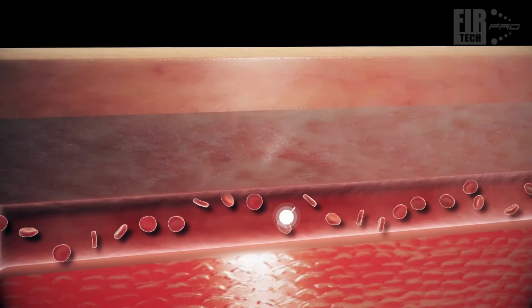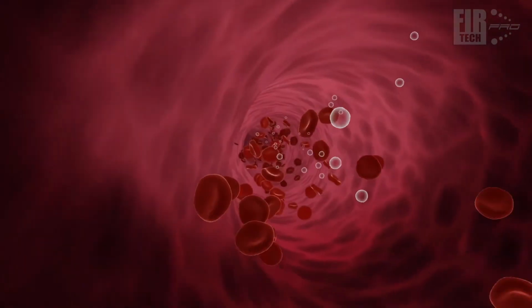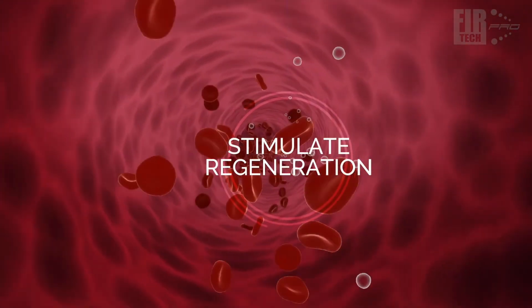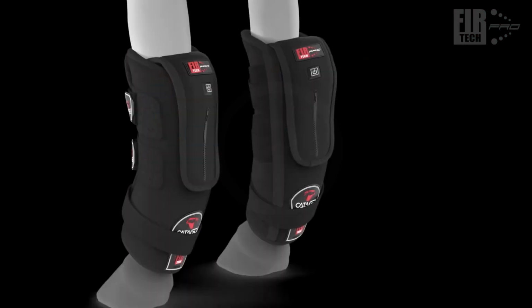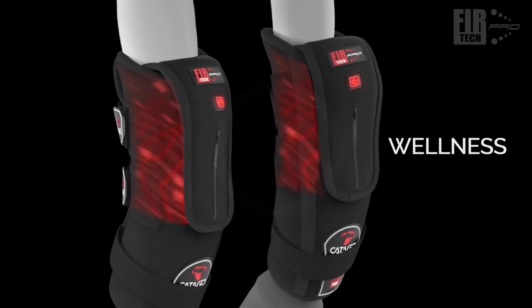This can be directly attributed to increased blood flow. The net result is a cascade of beneficial chemical reactions throughout damaged cells that can stimulate regeneration. These relaxing properties of active long-wave infrared radiation make the FIR Pro products very suitable to be used for sports, wellness and relaxation.